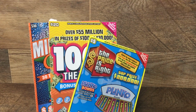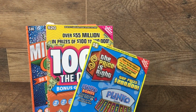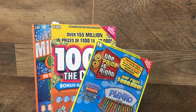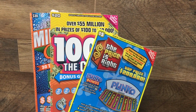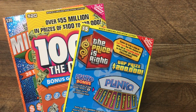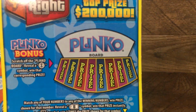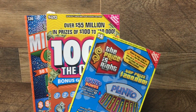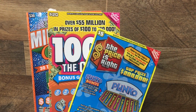Okie dokie, Southern Scratchers, $55 lot. We got the $30 Millionaire Maker, trying again on that $20 100 Times the Cash Back scratcher, and we picked up another $5 The Price Is Right, trying to find a Plinko chip. Alrighty, let's get started on this $55 lot.